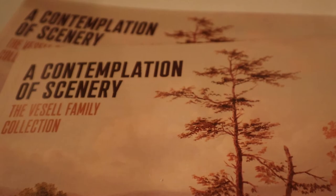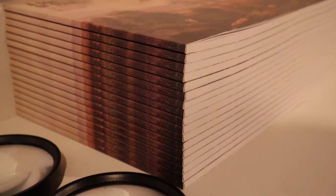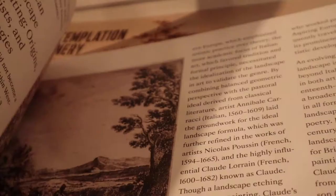Hello, I'm Rebecca Warhatch, and I'm the gallery assistant for the Suzanne H. Arnold Art Gallery, and I actually wrote a catalog for A Contemplation of Scenery, this exhibit that you're seeing here today. The catalog follows the main structure of the exhibit, and the exhibit narrative, a lot of the text from the catalog, was then later developed and formatted for the labels as well.